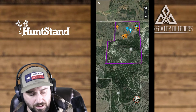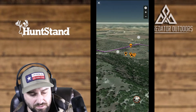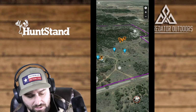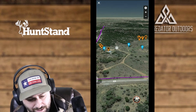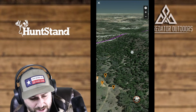So look, I can kind of move around, pinch to zoom, and this is super helpful. I didn't realize what I was missing until I started using this. So this is almost like a Google Earth satellite image of that area, right? So I can see things in three-dimensional space, and I can see how that land lays out. You can see how my line even just passes over that. You see how it actually conforms to that ridge there.